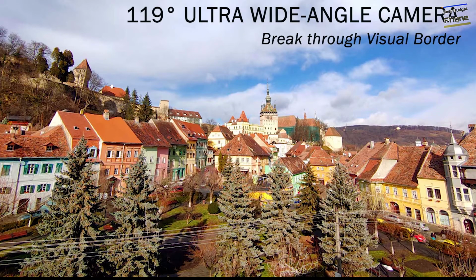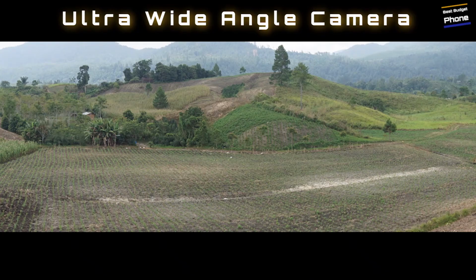119 degrees ultra-wide angle camera. Breakthrough visual border. The field of view is 4x wider than ordinary. With Realme 6, whether you want to take photos of magnificent landscapes, buildings, or a group of friends at the party, you can keep the memory with a single shot.